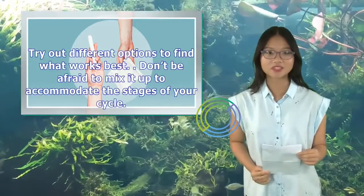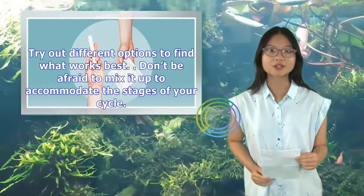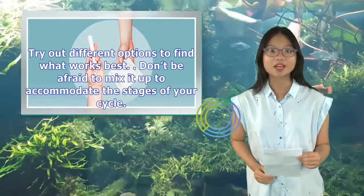Try out different options to find what works best. Don't be afraid to mix it up to accommodate the stages of your cycle.